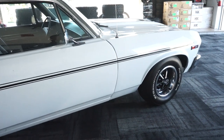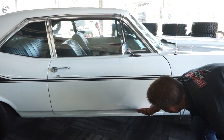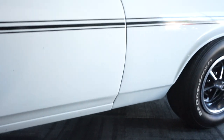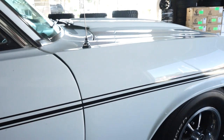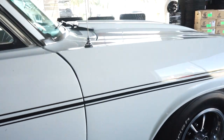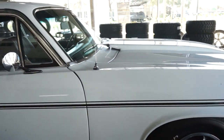Check out the fitment of the passenger side door. It's nice. Low there on the doors. Hopefully you can see there's no blistering, bubbling, cracking on the door there. Same thing on the front fender. Check that out nice and close. All four wheels look to be in good shape. You got still photos of those on the website.